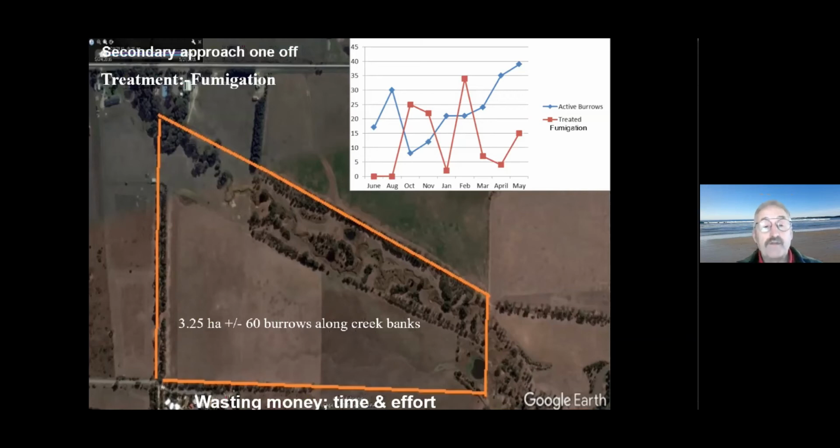Now, as a matter of interest, this particular site that I'm quoting here is rabbit-proof fence. So all of these rabbits are within the control program of fumigation, but they're escaping it, and they'll continue to, because the method's not sufficient. I mean, that's just it.